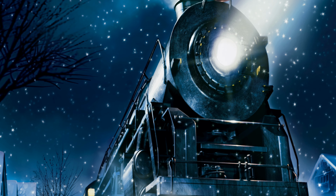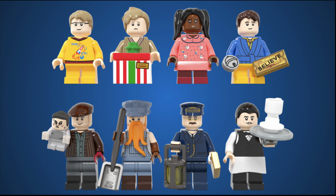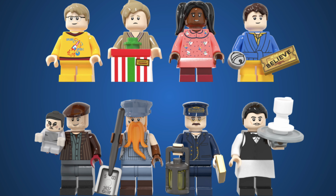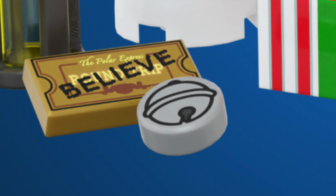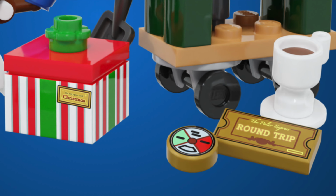Okay, the builder states that this is based upon the beloved film The Polar Express. It has 1,500 pieces and includes 8 minifigures: Hero Boy, Hero Girl, Billy, and the Know-It-All Kid, a waiter, the hobo, an engineer, and the conductor. Many items from the movie appear in this set, including the Believe Polar Express ticket, Hero Boy's bell, and the waving snowman. There's also Billy's present, the conductor's watch, and the hobo's puppet, and much, much more. I would love to see this go through, and I hope it does.